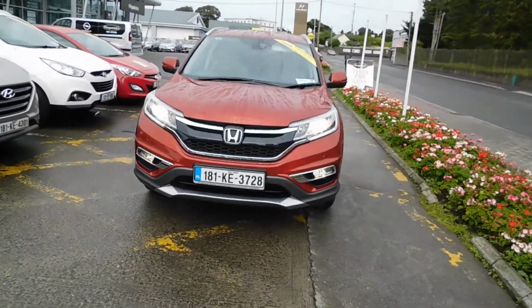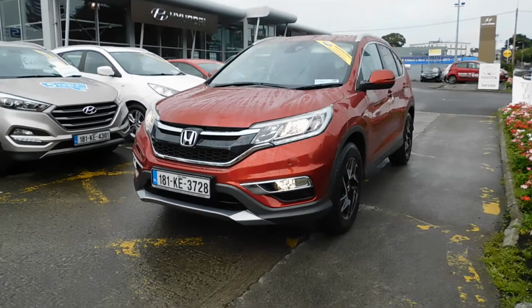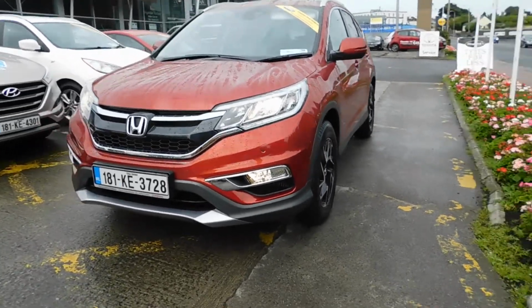The reason I'm saying that is it gives you some peace of confidence when you're spending a lot of money on a really nice car like this. You know that there's going to be an after sale service because the garage is here so long.